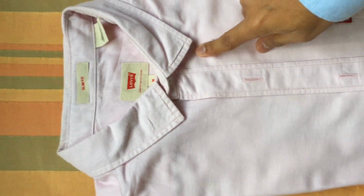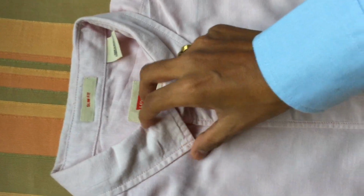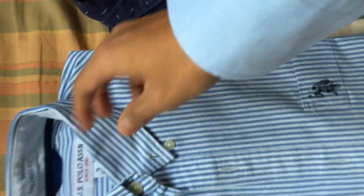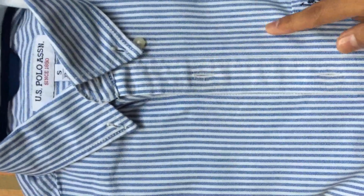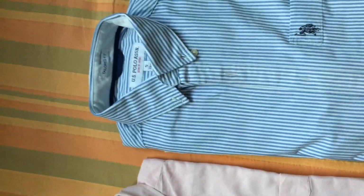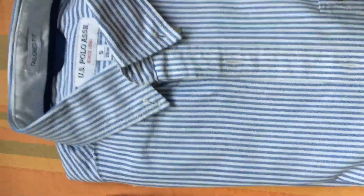Let's talk now about the small collar. This is a pink Levi's shirt, and it has a very small collar. It's not at all tall, it's a very short collar. If you like this look, you can also try out a short collar. Again, this is a USPA striped shirt. It's a blue and white striped shirt, specifically a Bengal stripe. We'll talk about the different types of stripes later on in the video. As you can see, it's also a button down collar, a three button collar, which is again medium tall.